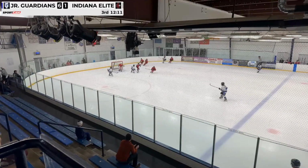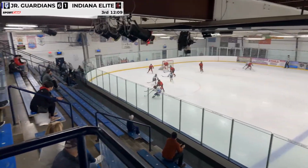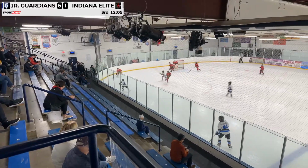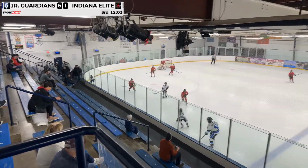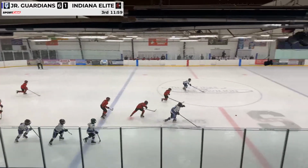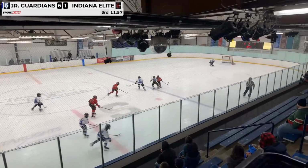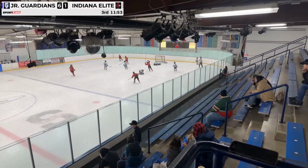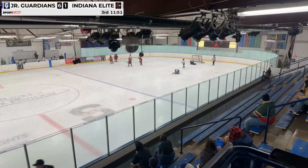He gets pushed to the outside, gets it back to the middle, and not able to connect anybody. Morvacek steps up from the point, throws it back deep into the zone. Indiana picks it up. They throw it up the boards. That comes back. Campbell there, trying to hold his own. Indiana flips it out. Indiana now got another breakaway. He shoots. Left side.